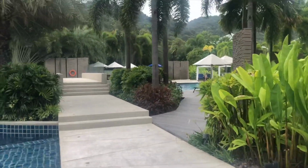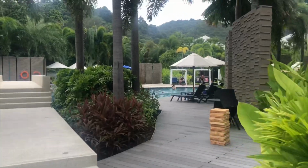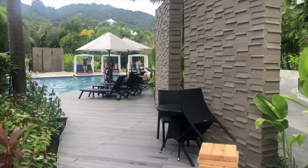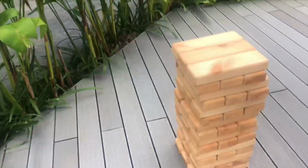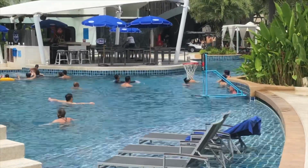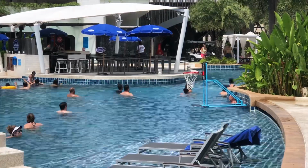Here's the bridge that goes over to the other side. And over there are some really nice cabanas where you can chill if you don't want to tan. There's a giant game of Jenga. And this is Rick doing water aerobics, not knowing that I filmed him.